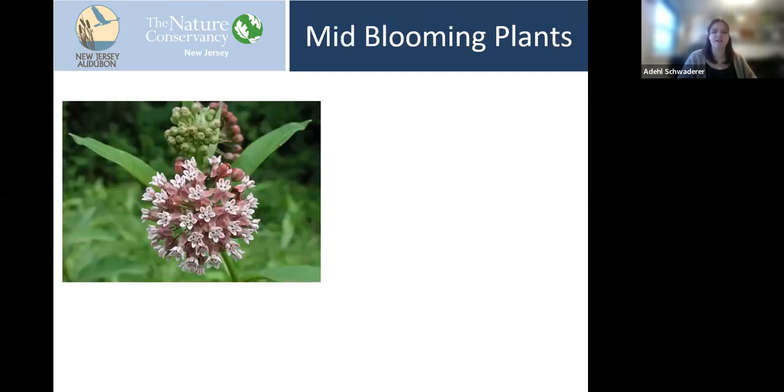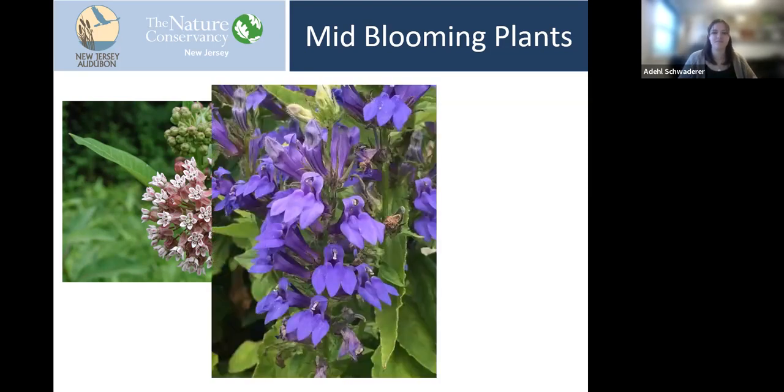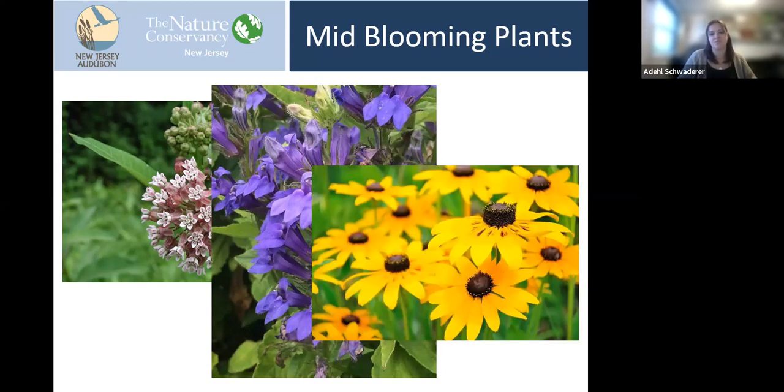Then we have mid-blooming plants, one of which is our milkweed plant. This is common milkweed, but swamp milkweed and butterfly milkweed are also mid-bloomers. So this is another popular one to have in your garden. And then we also have great blue lobelia, which is another mid-blooming plant, as well as black-eyed Susans, which are super common. So these are all ones that will bloom from the end of May into June and maybe into a little bit of July.